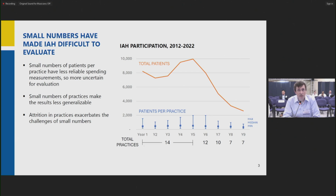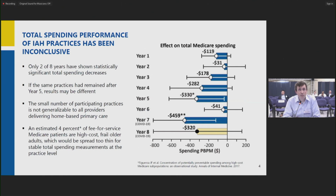If you go to the next slide, what we ended up finding as a result, over the first 8 years of the demonstration, there's 2 more to be evaluated. There were only 2 of those 8 years that had statistically significant findings. Now, it could be the case that those other 6 years also had reductions in spending if we had greater power in the demonstration. We just don't know for sure. It could be that the practices increased spending overall, or it could be that there was no difference relative to the comparison group.